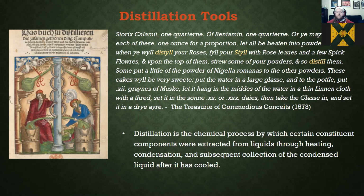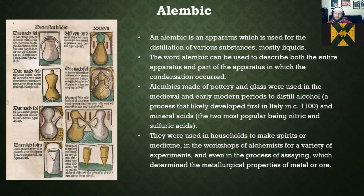So in this particular treatment, or this particular sweet water, we're going to still our roses. We're also going to still the leaves, and then we're going to add it all together and distill the whole thing. So the most common part of your distillery tools is going to be an alembic. An alembic is an apparatus which is used for distillation of various substances, mostly liquids.